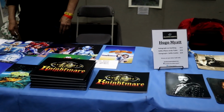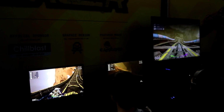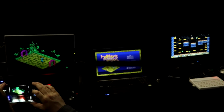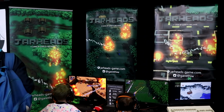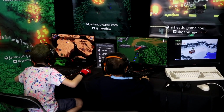thoroughly enjoyed it. There are always exhibitors at these events, including several indie developers showing off their latest games. There were some great looking retro inspired games this year. One that caught my eye in particular was Jarheads, which I immediately thought was a game clearly inspired by Cannon Fodder. Then I saw Cannon Fodder running on an Amiga next to it, so it definitely was.